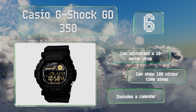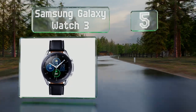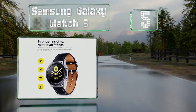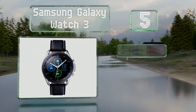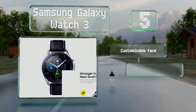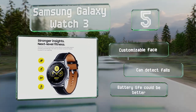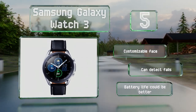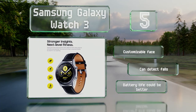It includes a calendar. Halfway up our list at number 5, the 41mm Samsung Galaxy Watch 3 has an automatic sleep tracker and the ability to advise you on how to get a high-quality night's rest. When exercising, you can have a voice guide you through warm-ups and warn you about changes to your heart rate. It features a customizable face and can detect falls, but its battery life could be better.